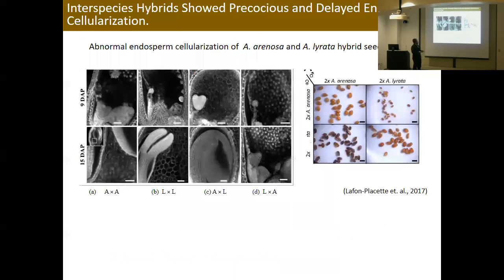And not only genetics, in my master thesis, I used two species, Arabidopsis arenosa and Arabidopsis lyrata, and I checked the hybrids on the basis of endosperm development. Here you can see 9 DAP Arabidopsis arenosa seeds, and this is 9 DAP Arabidopsis lyrata, and this is 15 DAP. And when I crossed Arabidopsis arenosa as a mother with lyrata, here you can see in this picture the endosperm is already cellularized. And this image represents these smaller seeds.